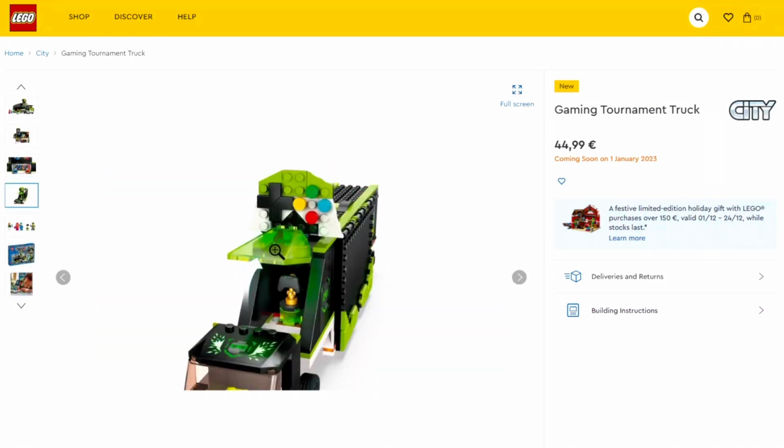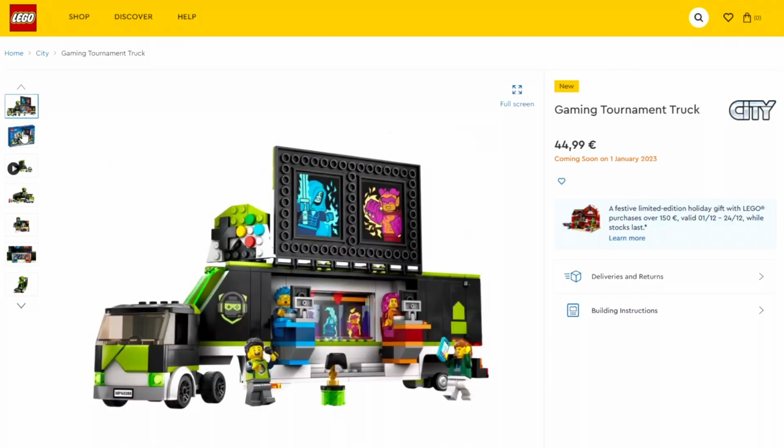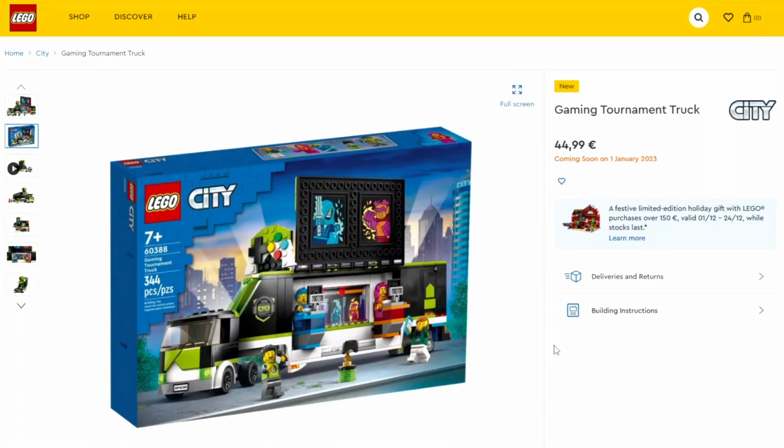Quite like the color scheme. But we are looking at a €45 price tag here, certainly more than I would be willing to spend on it. 344 pieces, the price to part ratio is not good here. If my kids are really, really keen to pick this one up, then it'll be in a sale for sure.